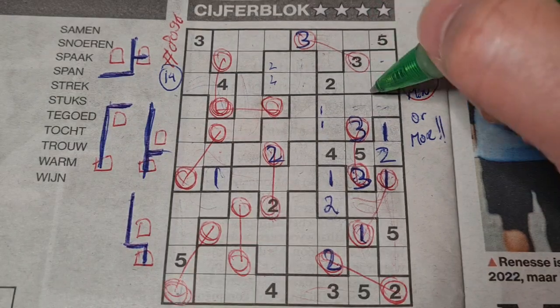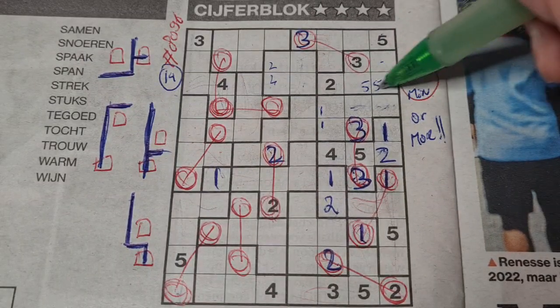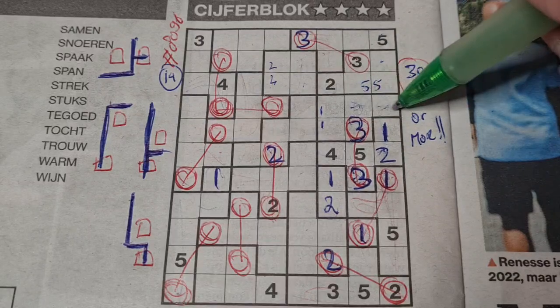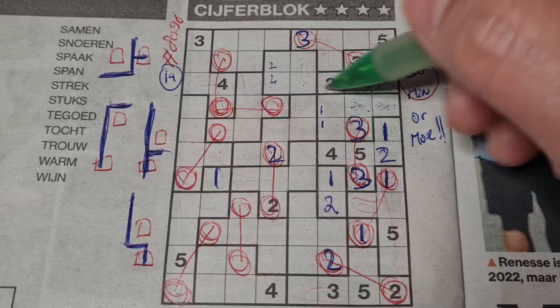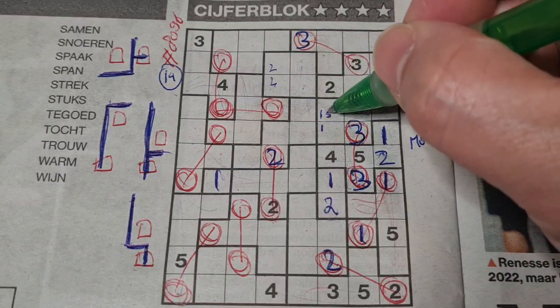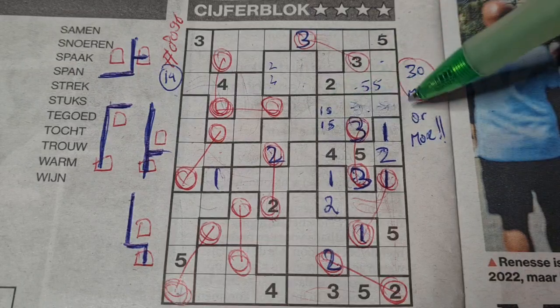This box can be 5, so the 5 could be here, could be there. That means that those two boxes can be a 5. We have a double 5 there. If I place a 5 here or here, I cannot fill any 5 in one of those two boxes. So the 5 in this area could be here, could be there then. Together with the 1, we have a pair. 1 and a 5, 1 and a 5.